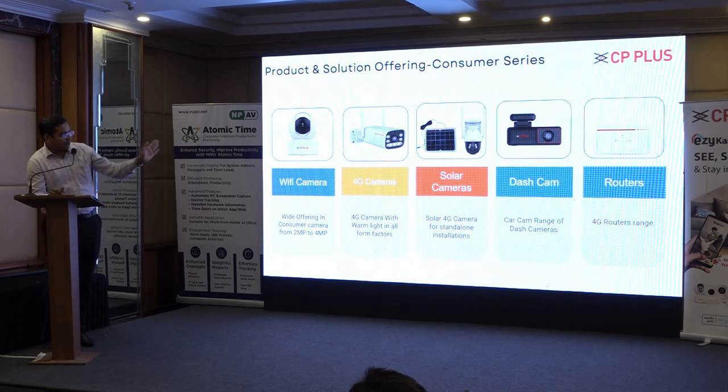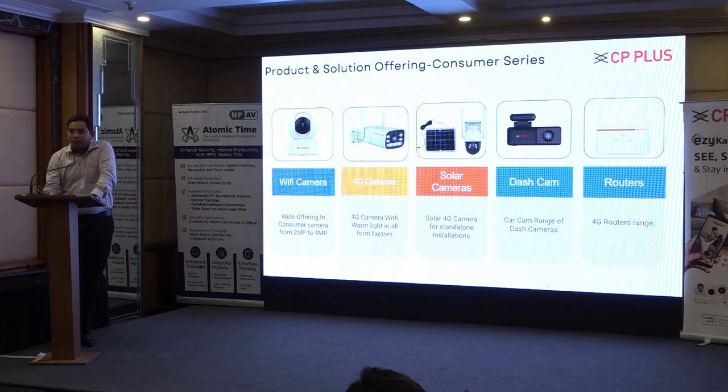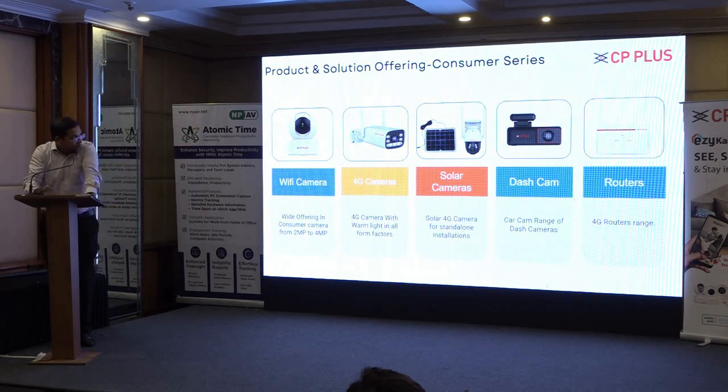Other than that, we have the solar camera, which is one step ahead of the 4G camera. For a 4G camera, you will need power. For a solar camera, power is not required. Up to 48 hours of backup can be given. You just put the camera on the pole and it starts functioning.